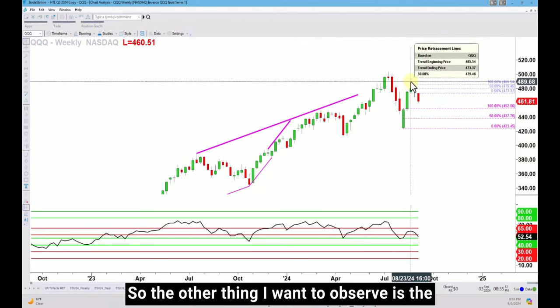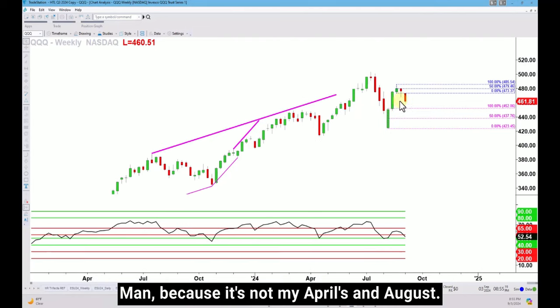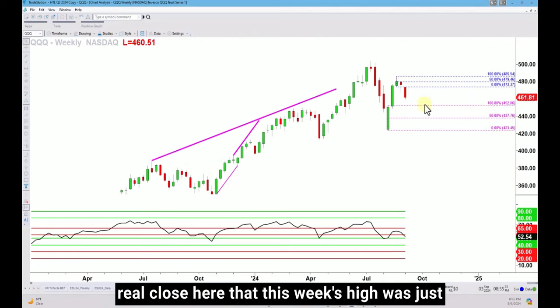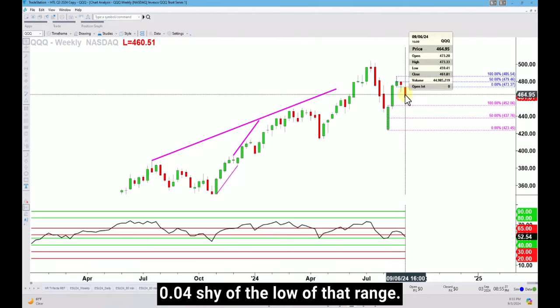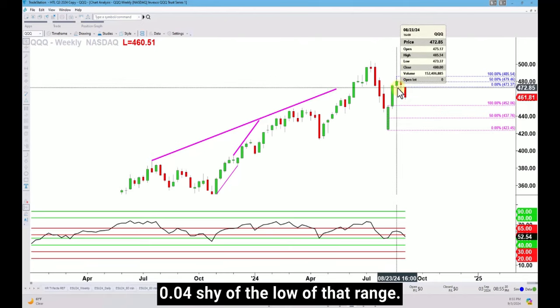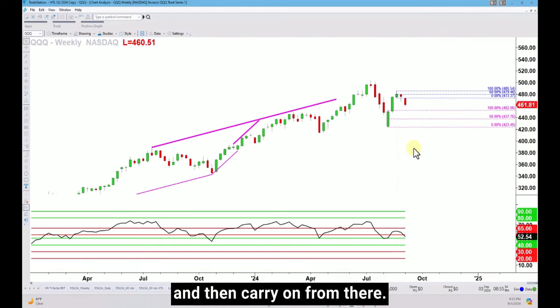The other thing I want to observe is the high of the week ending August 23rd. Man, mixing up my Aprils and Augusts. You can see real close here that this week's high was just 0.04 shy of the low of that range. That tells you how important it is, all right? So mark those two ranges and then carry on from there.